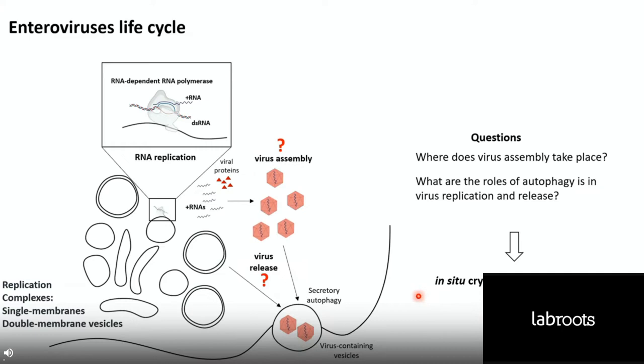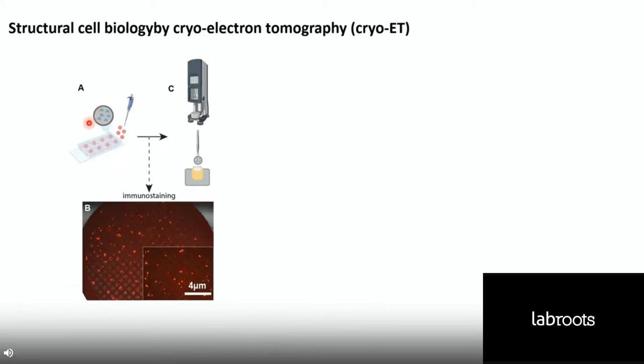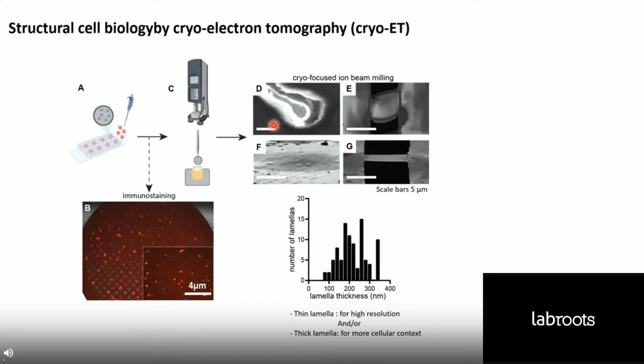So to do so, we established an optimized workflow where we grow human cells on the EM grid. We infect them with the wild-type virus, and at defined post-infection time, these cells are vitrified using Vitrobots, for example, here. And here, I just want to show you an intermediate step that allowed me to optimize the conditions, such as virus and cell density, in order to be sure that all the cells that grow on this EM grid are infected. And this is very important, especially if you don't have the possibility to use cryo-CLEM prior to cryo-focused ion beam milling, because you want to make sure that the cell that you are milling is infected.